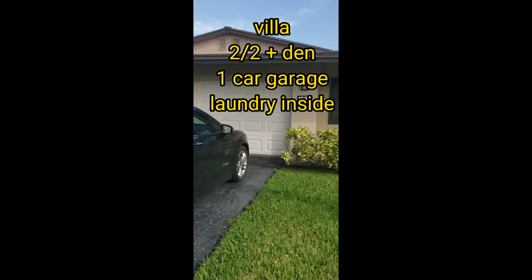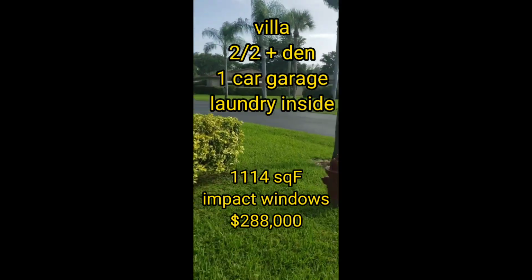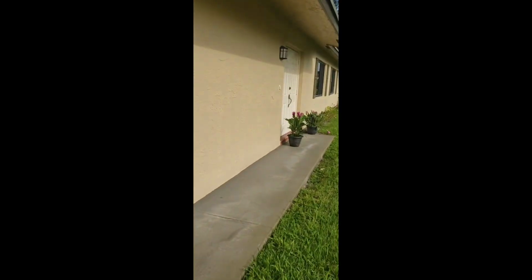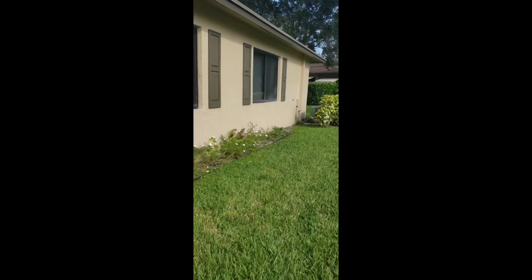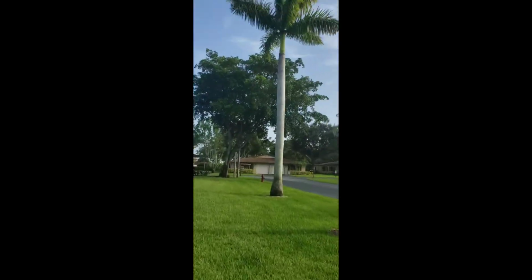So this is the garage and the villa. We're gonna go on the side, and it's surrounded by a lot of green space, which is really nice, and trees, palm trees. And this is the entryway. We'll get inside afterwards, and I'm gonna show you the little patio, the front. A lot of trees.